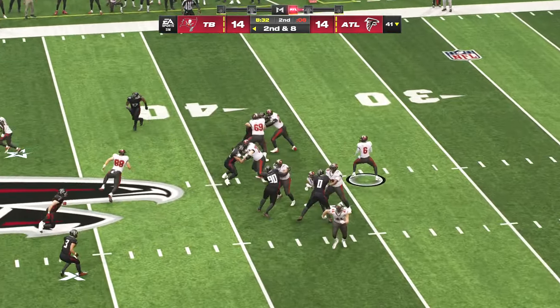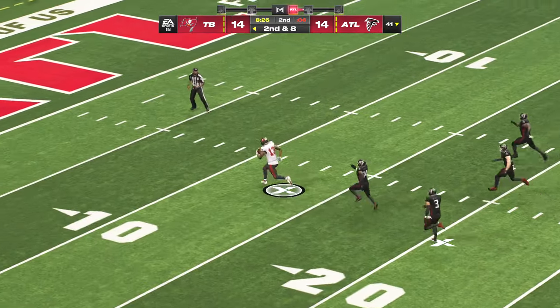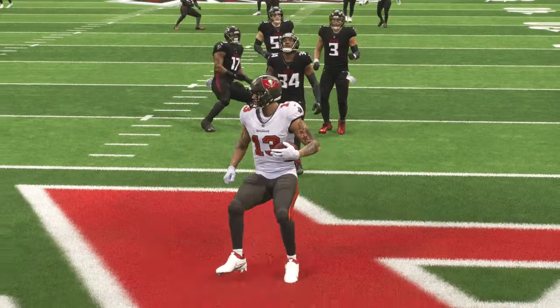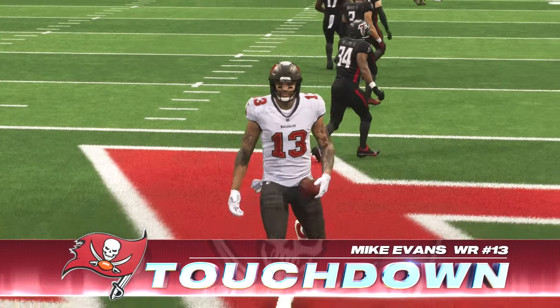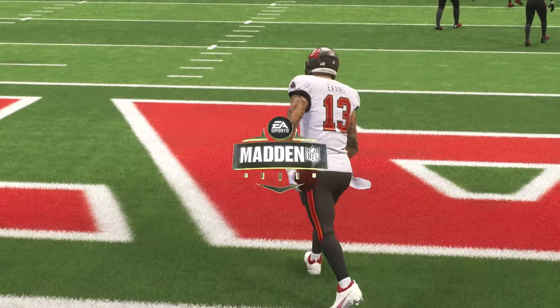Here's Mayfield. Over the middle, and down to the 10. Touchdown, Tampa Bay! Mike Evans, fifth box have taken the lead.